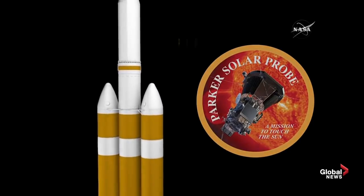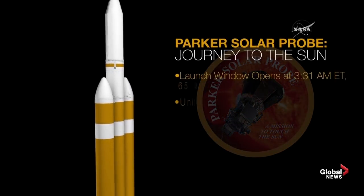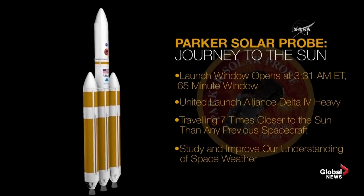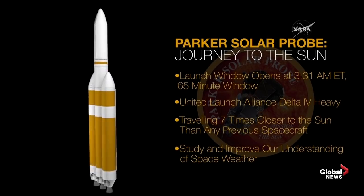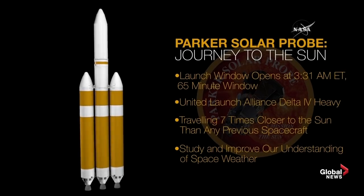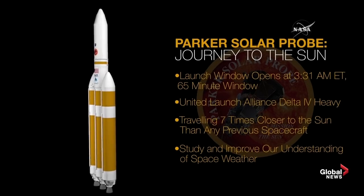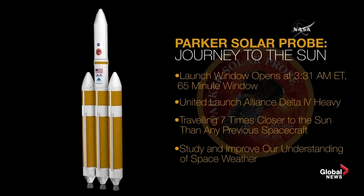Parker will take off on a United Launch Alliance Delta IV Heavy rocket, speeding up to 430,000 miles per hour in orbit. That's fast enough to get from Philadelphia to Washington, D.C. in just 1 second. It will travel 7 times closer to the sun than any spacecraft before. Parker will help us understand how the sun affects weather in space. And that space weather is important. First, a little background on why.